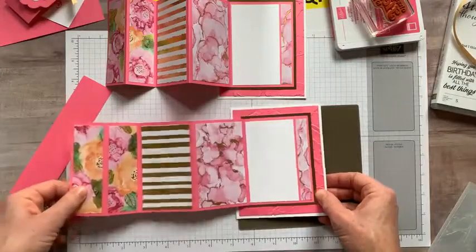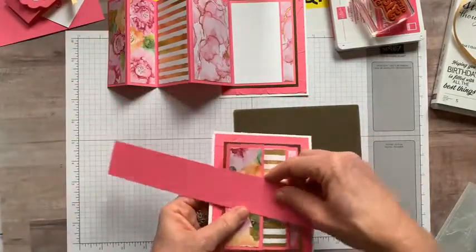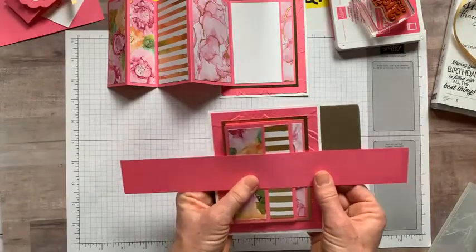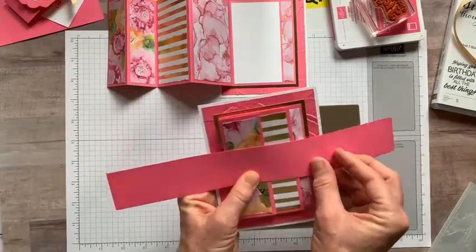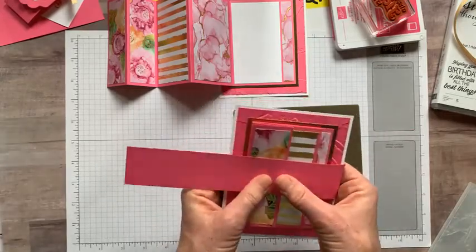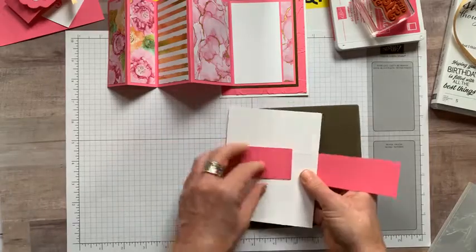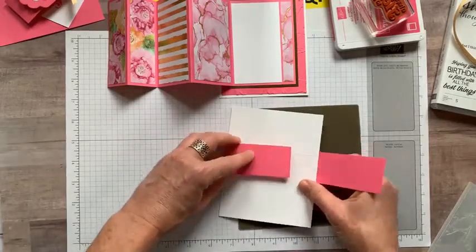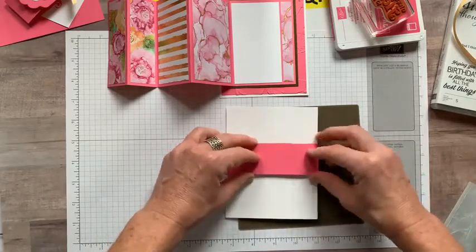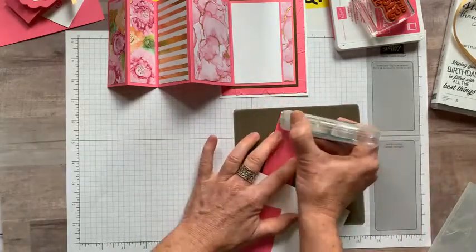You see how easy that is, right, to put that together. Now, what I recommended was to actually just, I didn't even score this because I kind of liked the idea of just put it on there and kind of wrap it around. And I liked that it was popping open a little bit, so I don't want to push really, really hard. I just want to run this around. Maybe about like that. And then we're just gonna add some adhesive on the back of here.